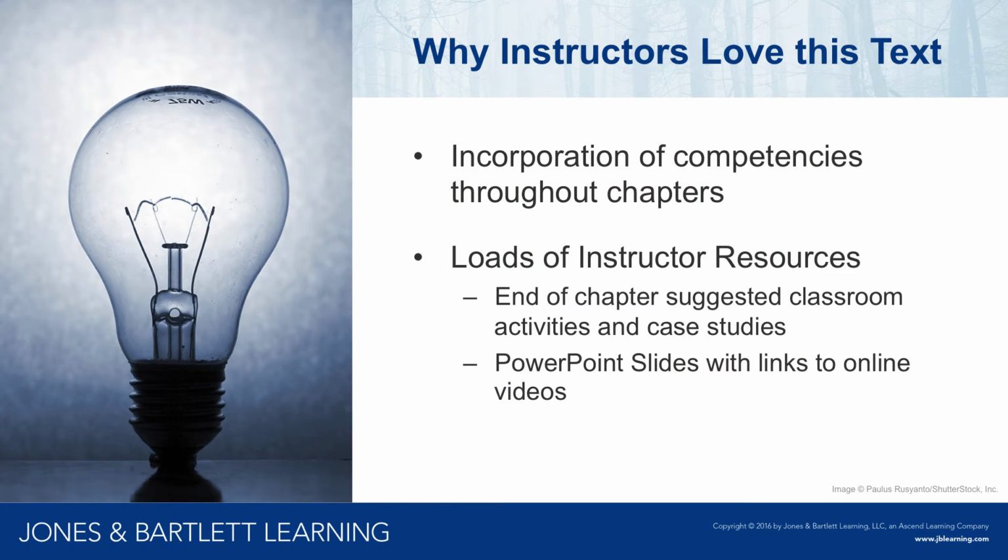Feedback from instructors and faculty who have used the textbook was actually used as I considered the revisions to this text. Some feedback from instructors that talk about what they like about the text include incorporation of competencies throughout the chapter. So, of course, I wanted to continue that focus.